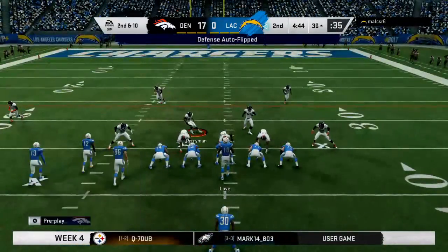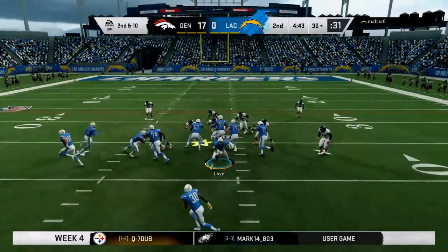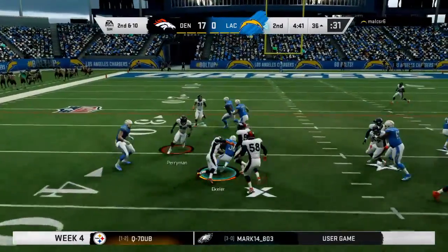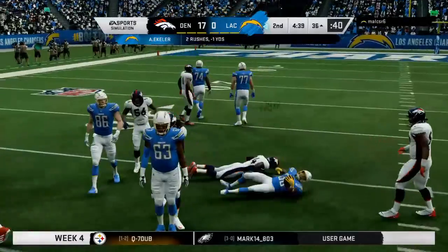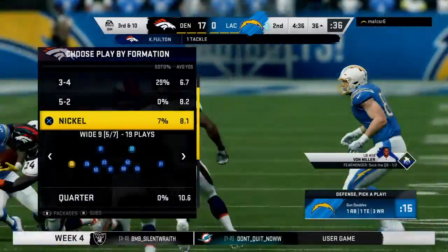They'll try again from the 36 on 2nd and 10. On second down, Eckler. And he's going to be met at the line of scrimmage and taken down. No gain on that one as it brings up a 3rd and 10.